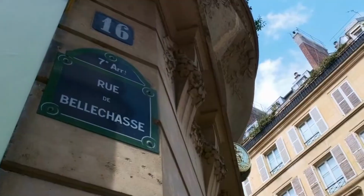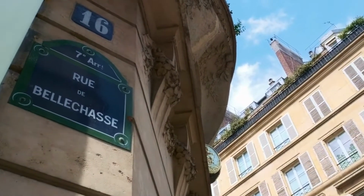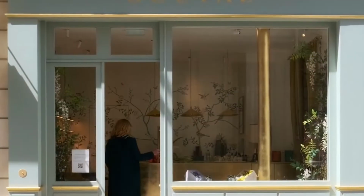Also, if you have a chance to go to Paris, stop at the historic boutique in the 7th-6th arrondissement. I love this boutique. So, some of the iconic Goutal perfumes.